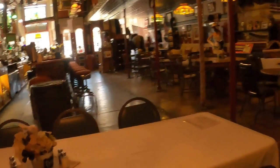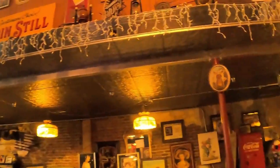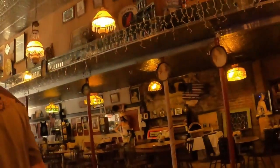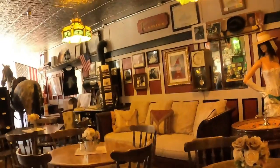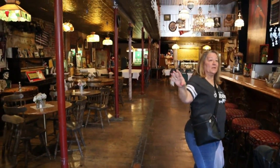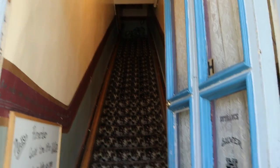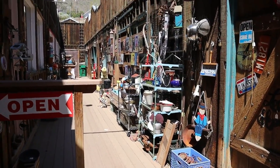We showed the wedding chapel, which is said to be one of the most haunted rooms at the Silver Queen. The saloon is full of antiques and has a very large single-piece wooden bar countertop. The hotel upstairs has all refurbished rooms, but no modern amenities, such as elevators, air conditioners, televisions, or Wi-Fi, to maintain its historical ambience. Yeah, it's the Silver Queen Hotel and Saloon that we were in. There's the entrance to the hotel right there, up that stairway, for the haunted hotel. Well, jail down there. Antique alley there.